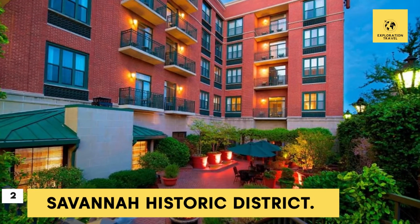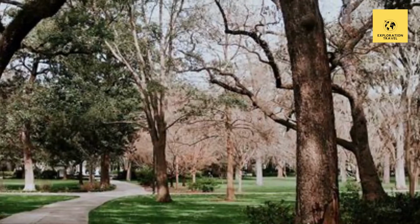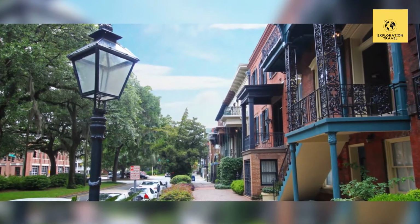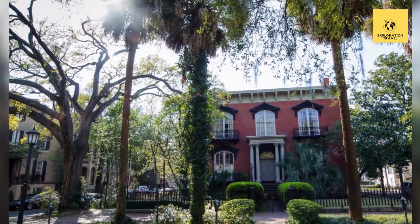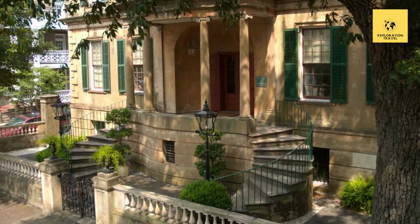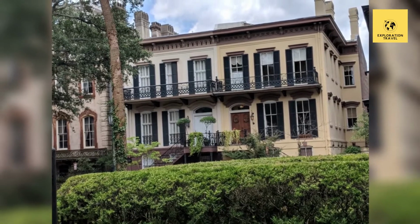Number 2. Savannah Historic District. The best way to see Savannah is to take a tour around its historic district, which covers roughly a square mile and maintains the ancient city as it was during the Civil War. Its gorgeous shaded squares flanked by stately homes, as well as its stone-paved avenues lined with trees coated in fine Spanish moss, provide one of the most charming urban settings in the world. The historic district is alive with art, culture, museums, and mansions to explore.